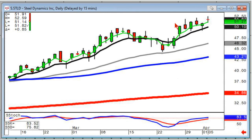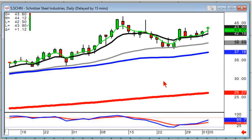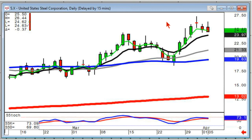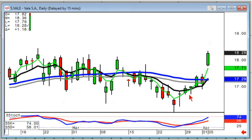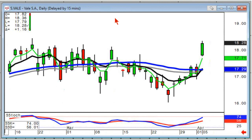The other steel stocks are acting well. Steel Dynamics still in a nice steady uptrend, as long as it stays above the T line. Schnitzer Steel, I don't know why this keeps going back to that, keeps moving up. U.S. Steel got a little bit soggy today, but probably still in an uptrend. And Vail, guys, kind of into the mining area also. Another good breakout situation with a bullish flutter kicker here, kind of a doji sandwich, now a trend kicker breakout. That one probably has a lot more upside.